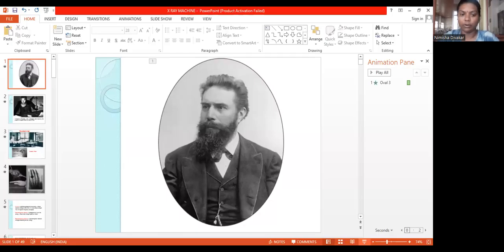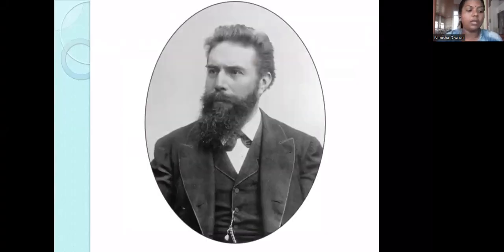Good morning. Today we will be discussing the history of radiology and how X-rays are produced inside a dental machine. So this is William Conrad Röntgen, who discovered X-rays on November 8, 1895. In his honor, we celebrate November 8th of every year as World Radiology Day.